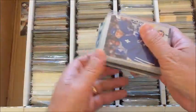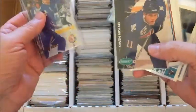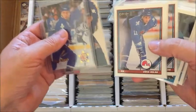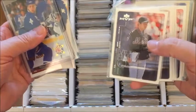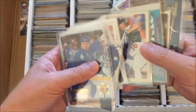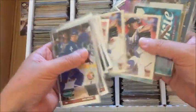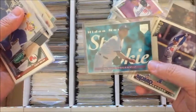Okay, we're almost done with our first row, and this is a big 5-row box. Owen Nolan. Those are good cards for him. O-Pee-Chee. And with the Sharks. And back to Nomo. And these are stuck together. Same ones. The ones that are sticking are the ones that are in those pages that have been cut apart.